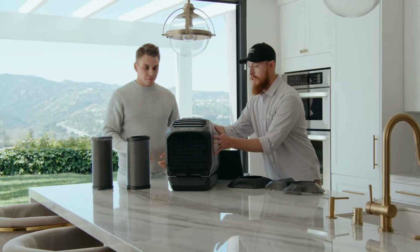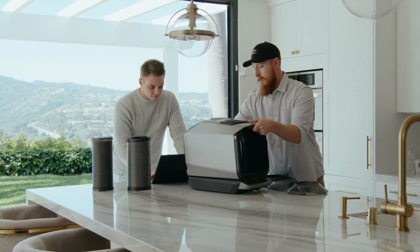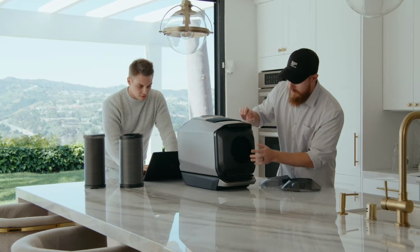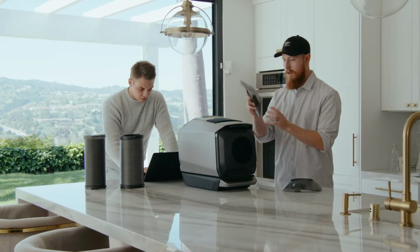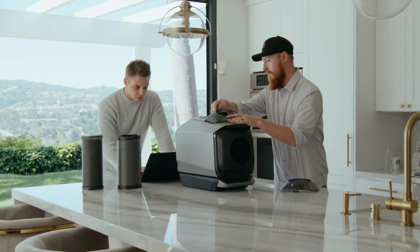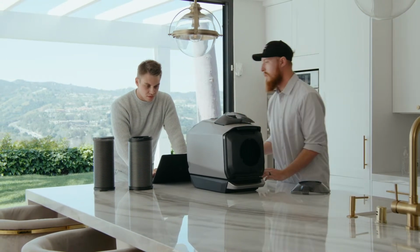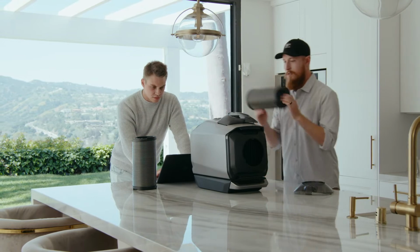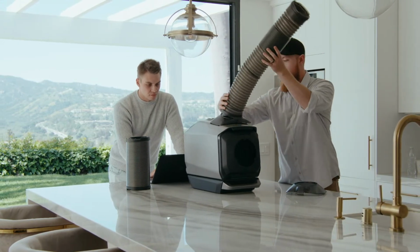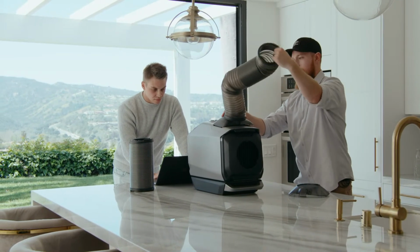I'm just going to turn this over and show you guys the back. This large one goes right on the back here, just like that. And then we have this one that goes right on top as well. Right there. Let me grab some tubes. This will be your exhaust tube. This is where the hot air comes out, and it gives a nice little click right there.